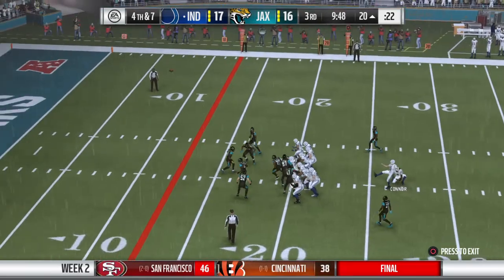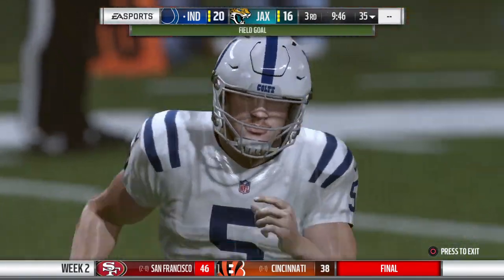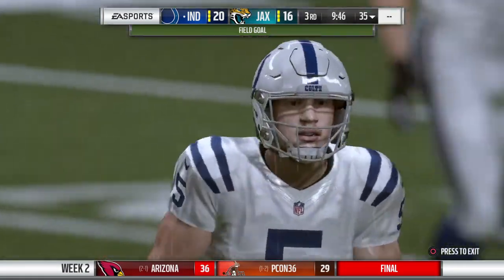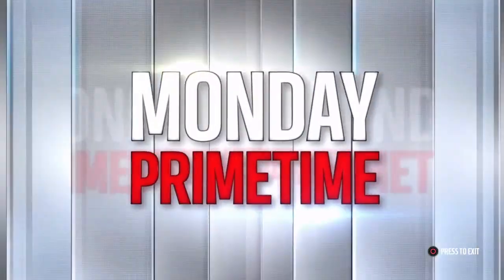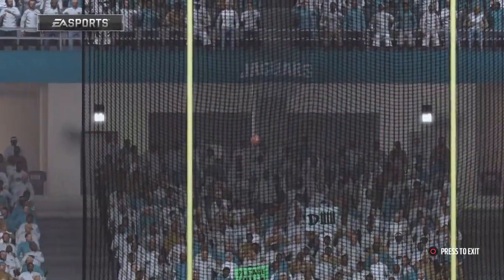He's got to sell that he's trying to block, and then he slips out into the route. The quarterback has to sell that maybe he's trying to throw it downfield. Instead, he slips it off to the running back, and when you get one set perfectly, you have to catch the ball. And that didn't happen on that play.